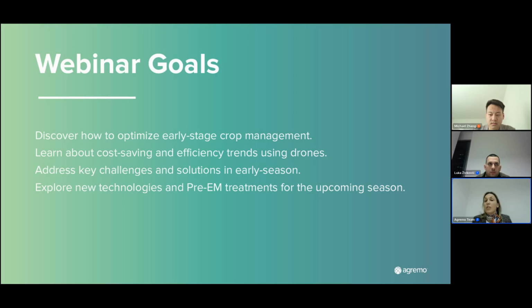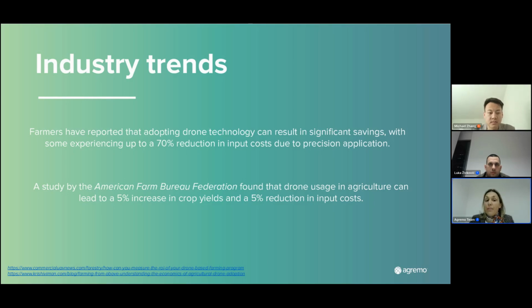So I will just jump into the current industry trends. The agriculture industry is undergoing a technological revolution, and drone technology is at the forefront. Farmers who have adopted drones report up to 70% reduction in input costs thanks to precision application. Additionally, studies show that drone usage can lead to a 5% increase in crop yields and 5% reduction in input costs. An impressive combination for maximizing profitability.